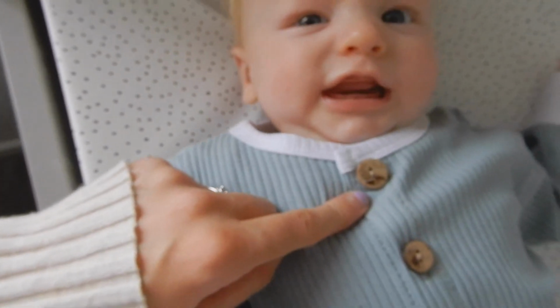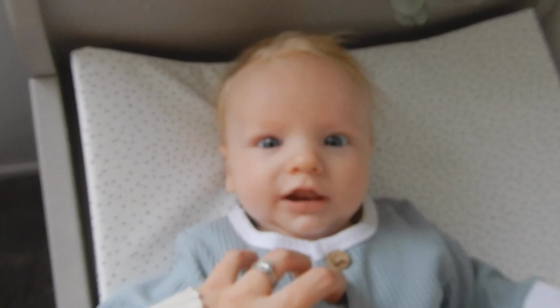But the material's really nice. It's nice and movable for him, and nice and stretchy, and it looks nice and cute. It's easy to put on because you don't need to fasten all these buttons up. It's got poppers here at the bottom, so we just undid this one here, pulled it over his head, and then popped the poppers on, didn't we? Yes, we did.